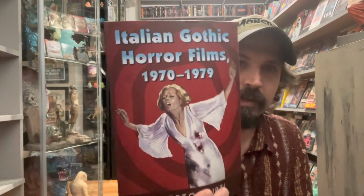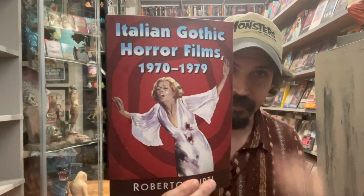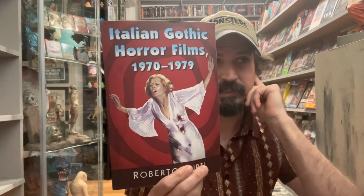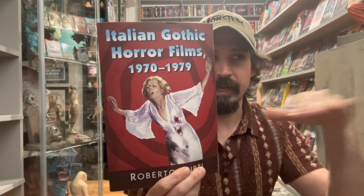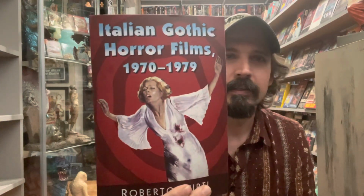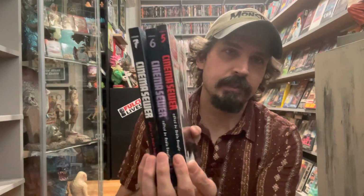And then I was missing volume 2. I have it now, so I have all 3 volumes of this series here, the Italian Gothic horror films. I believe volume 1 was through the decade of the 60s. This is 70s, and volume 3 was through the 80s. So yeah, I was missing the 70s until now. So that's that. Finished off my Cinema Sewers. Awesome stuff. Yeah, big fan of that series.